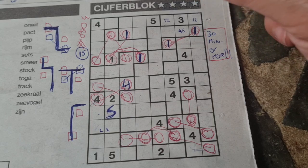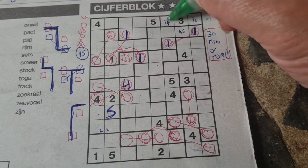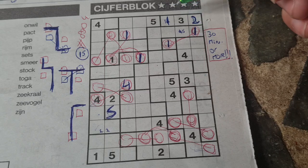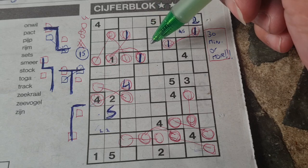So let's get started filling those numbers. I've marked those 2 boxes earlier with a 1 and 2. We have a 1 now, so this box can be 1 and more. That box should be a 1, and this box should be a 2. Well, and now.